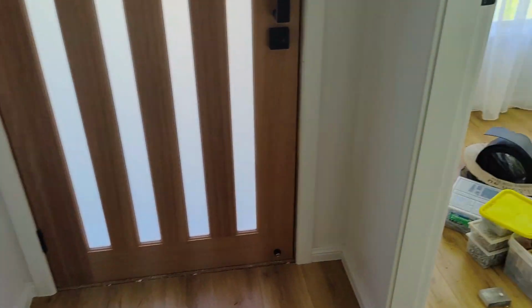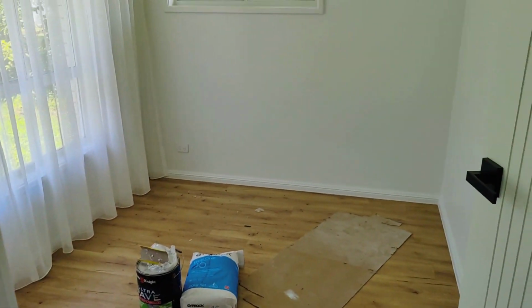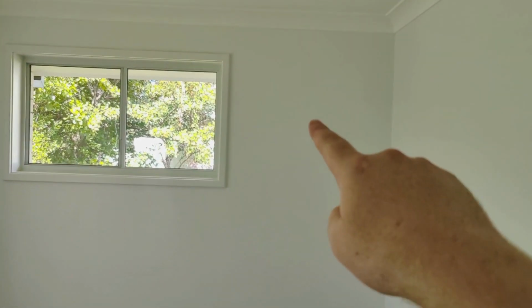When we come into the bedrooms, a lot of work has been done. All of the walls have been patched up, painted, and fixed. You may remember that there was an air conditioning unit in here, so there was a hole physically in the wall. That's now been patched from the outside. It's been covered over with plasterboard on the inside, and that's now closed up. It looks a lot more professional than what it was previously.